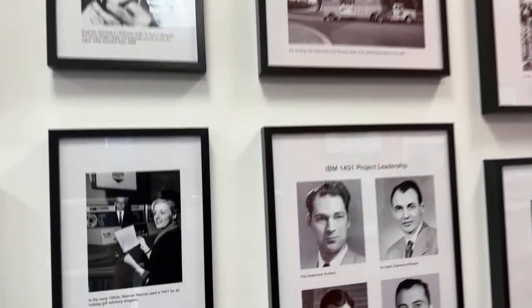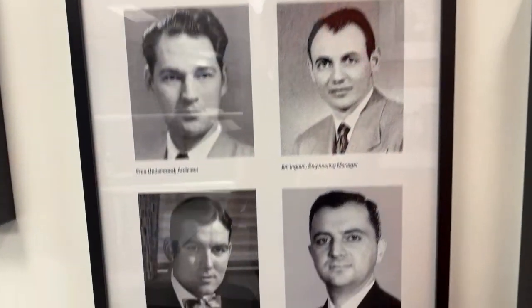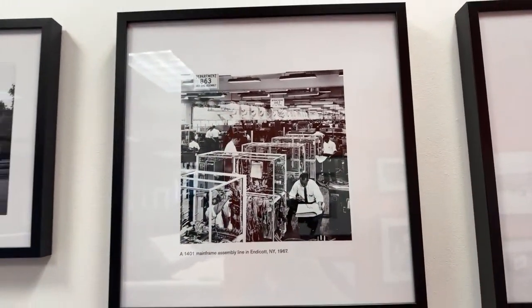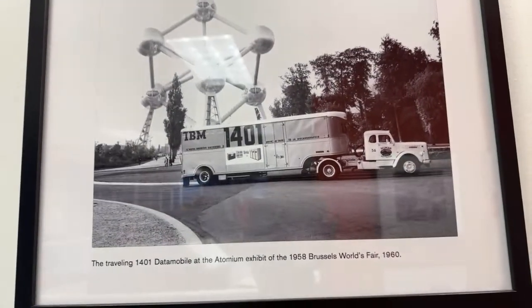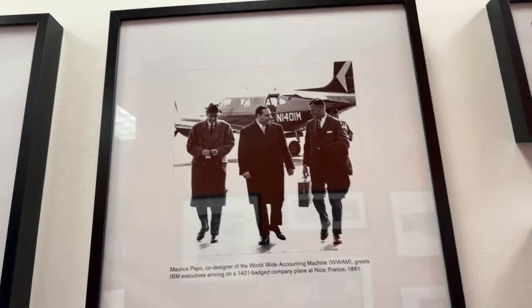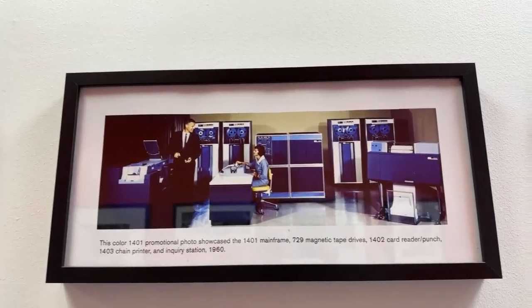Where does it come from? So Neiman Marcus, holiday gift program, used the 1401. These are what the old school computer nerds look like. Nothing like today. Wow. Assembly line. Look at all those wires, and Endicott, New York. Magnetic tape drive. This is a low cost magnetic tape drive. Forgot to say this is the World's Fair 1960 in Brussels. Pretty cool. Hanover Fair, Germany, 1960. Very colorful. IBM loved their blue.